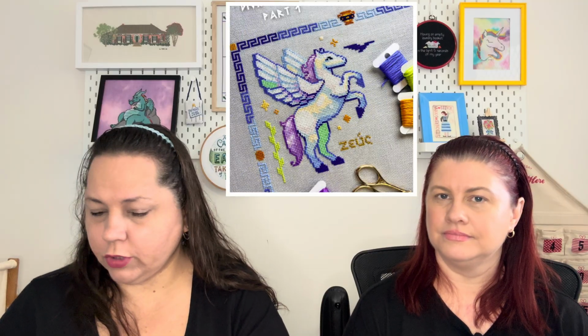2 days I spent on that one, 810 stitches. So part 1 and the frame, which was Pegasus and the frame, is now at 89.27%. So it's just the frame part that I need to finish off there. And then part 2, which is Cerberus, is at 15.87%. Cool. So that's that one. Yeah, and that's all my WIPs.